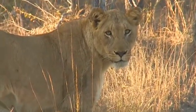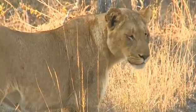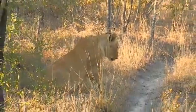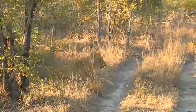It was very strange little behavior she did there. She looked at us, then she jumped up and around and then stopped and looked at us again. You can see it wasn't us who scared her, she just got the joy of the morning in her.